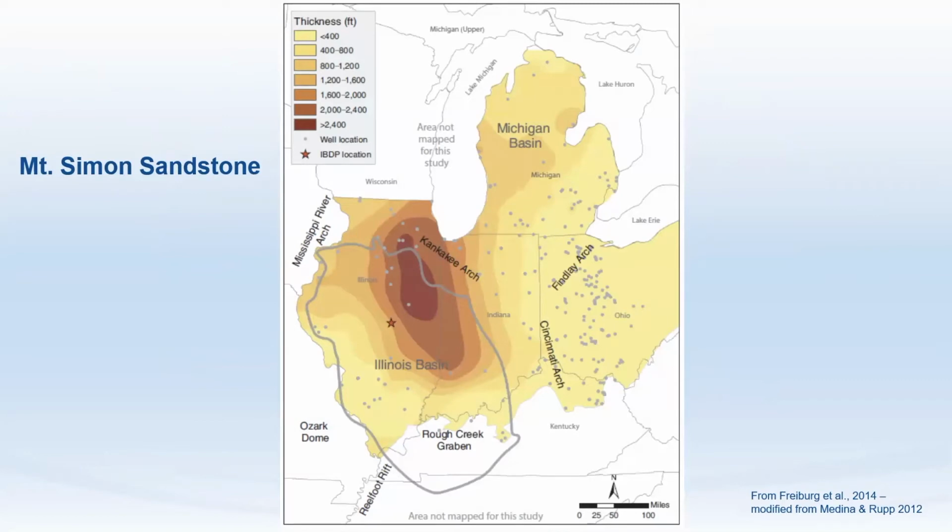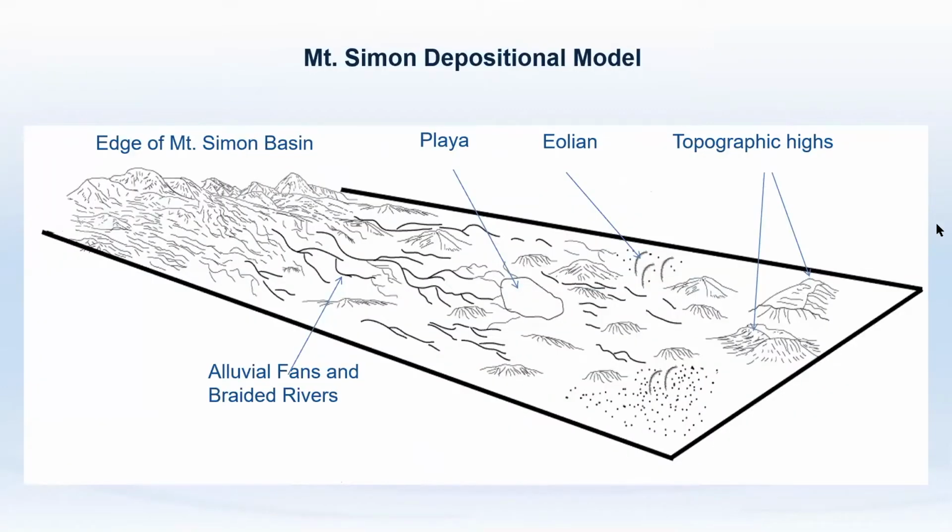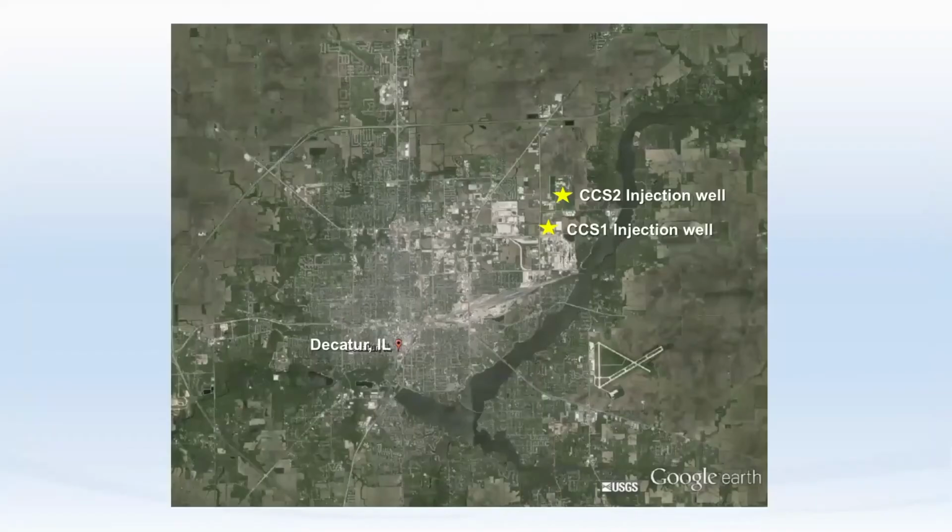The thickest deposit of the Mount Simon in Illinois is a little over 700 meters thick, and we're off to the side a little bit, where it's about 500 meters thick. For the depositional environment, the lower part of the formation has more alluvial fans and braided rivers, with some encroachment into the middle part of this diagram, where we get some small lakes and playas, and the upper part has a little more alluvium deposits. The two sites are at the industrial edge of the city of Decatur.